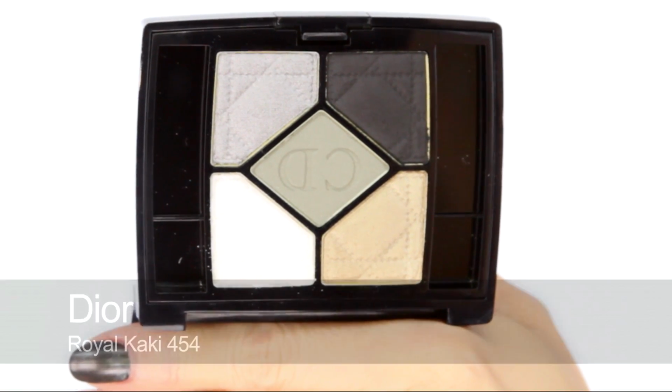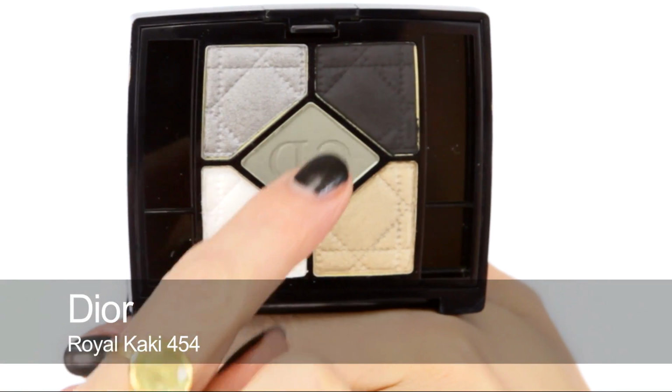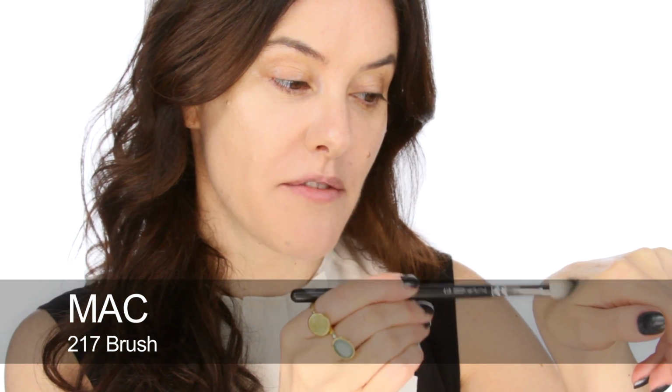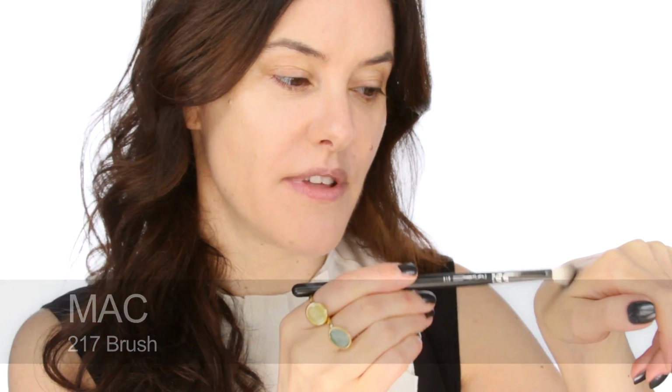I'm going to do for my eyes a mixture of the black and the gold from this Dior palette. I'm going to mix the black and the gold together on a MAC 217 brush, but I'm just going to buff it onto the back of my hand so it takes off most of the colour. I can always pick up more from the back of my hand, but I want to build up slowly.